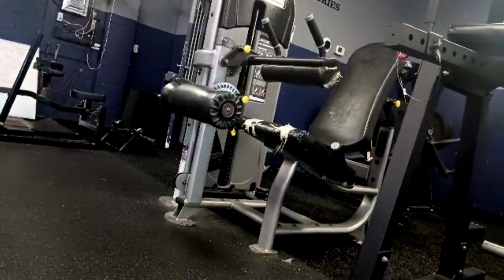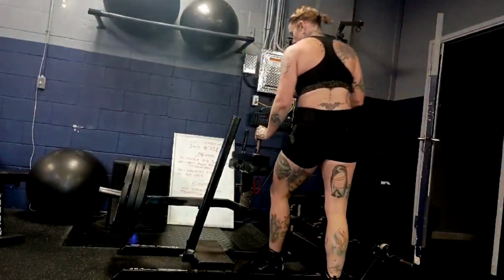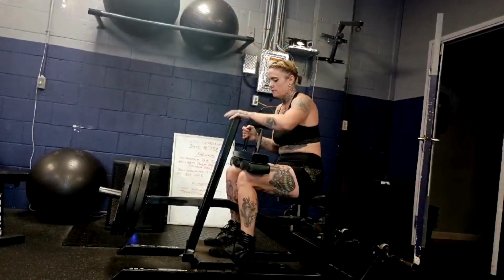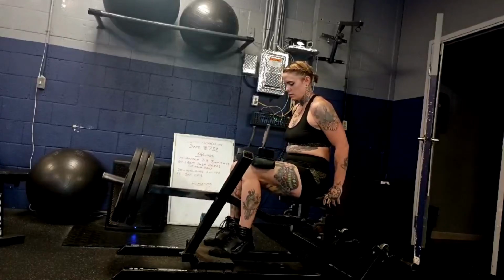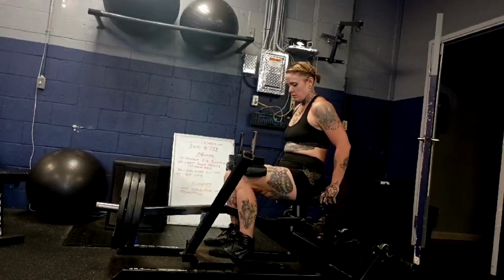All right, what else are we doing here? Leg curls. Seated calf raises. Why? Because calves. Big deal for physique competitors. Really big deal for female physique competitors. Okay? We need those calves coming up. That's why we had that contest with the calf raises.